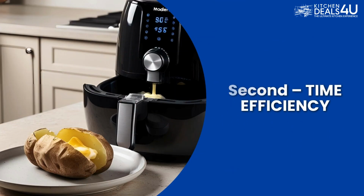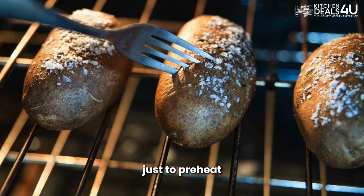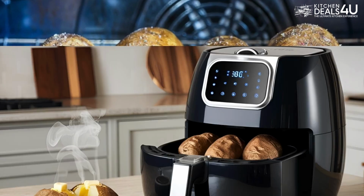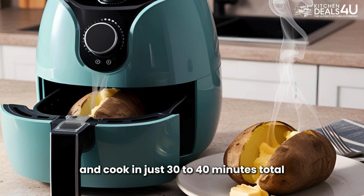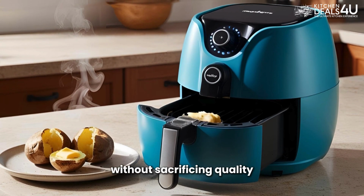Second, time efficiency. Did you know a conventional oven takes 15 to 20 minutes just to preheat, plus another 60 to 75 minutes to fully bake a potato? Air fryer baked potatoes need no preheating and cook in just 30 to 40 minutes total. That's less than half the time without sacrificing quality.